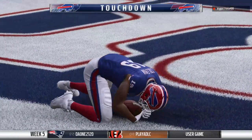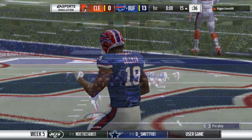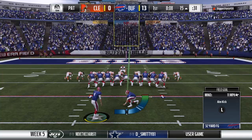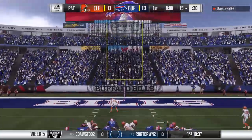Touchdown, Buffalo. Corey Coleman with 2 touchdowns on the season, both in this game. And the Bills will extend their lead. Still first quarter, 2 receiving touchdowns for him. How are they going to slow him down?